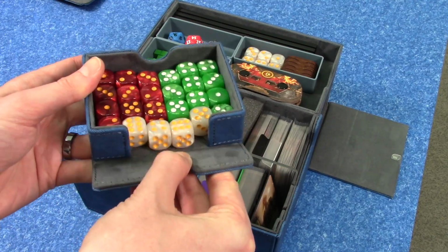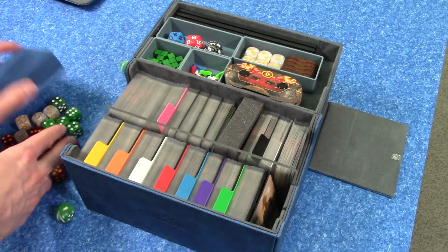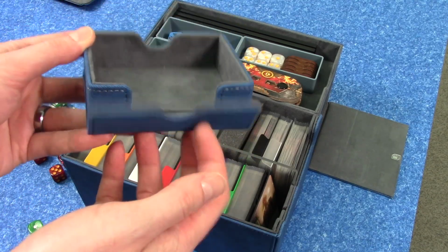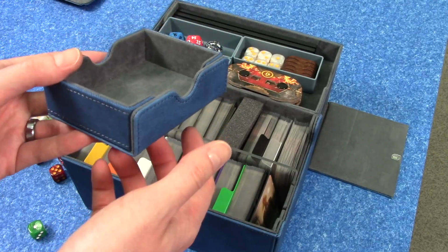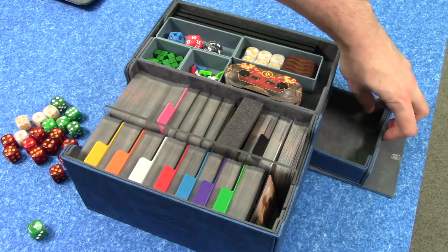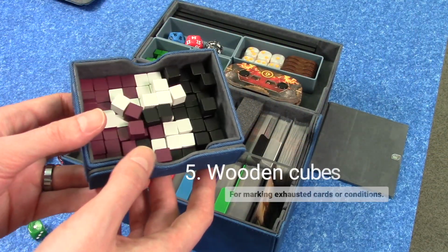These trays, by the way, have a little magnetic remover here, and they're actually designed to hold cards. So I can fit a full player deck in here, and this little magnetic divider lets me lift out the entire deck easily. So you can store campaign cards in here or extra decks on the side, so that makes that part convenient as well.